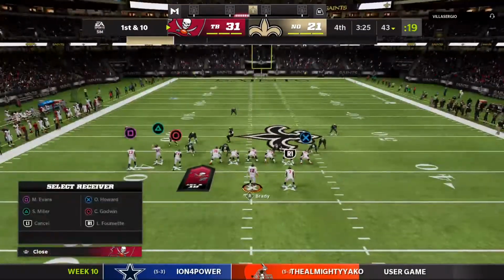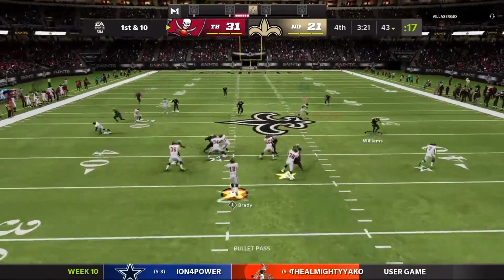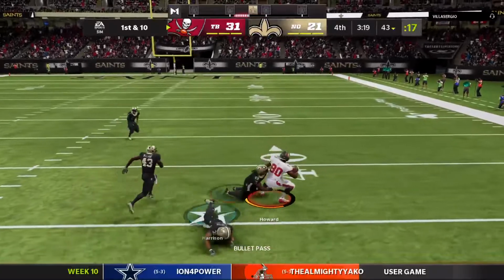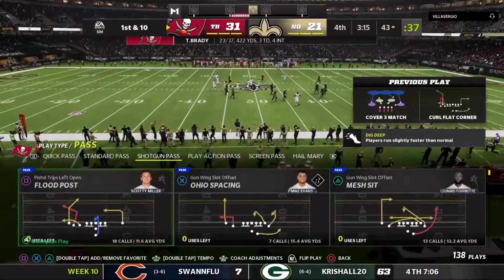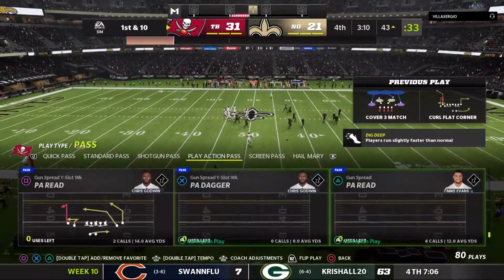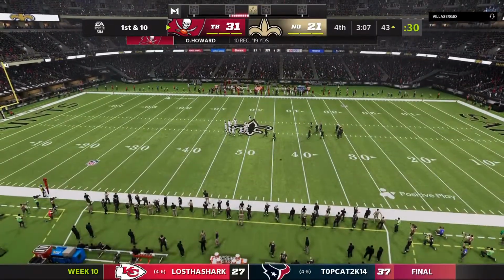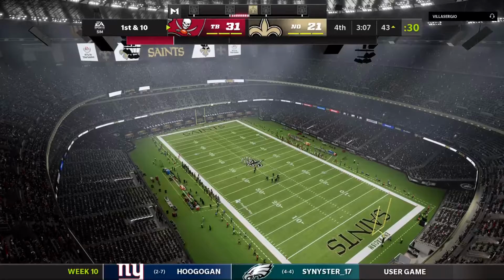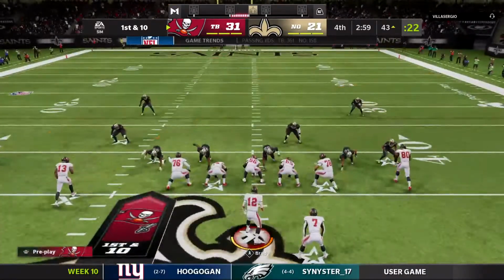One play has them up past the 40 already, and another 1st and 10. Throwing now is Brady, and yet again, it's Howard with a catch, taking it across midfield and inside the 45. Partner, I like that they're staying aggressive on offense because to me, this drive is what is known as a put-away drive. You score here, that might put this one to bed. I like the fact that they're playing with confidence and not playing with fear.